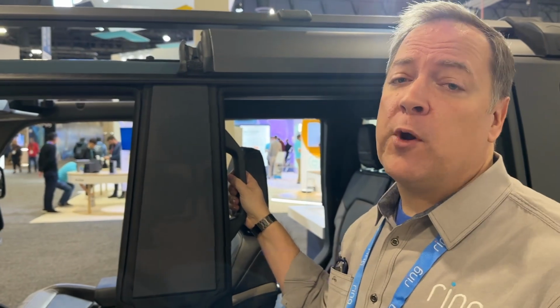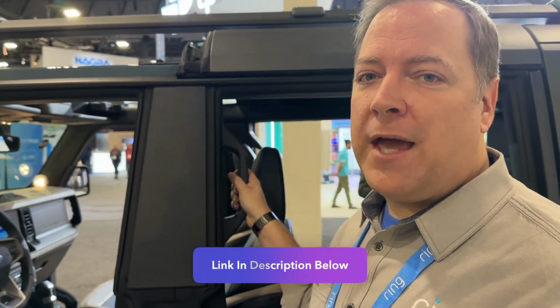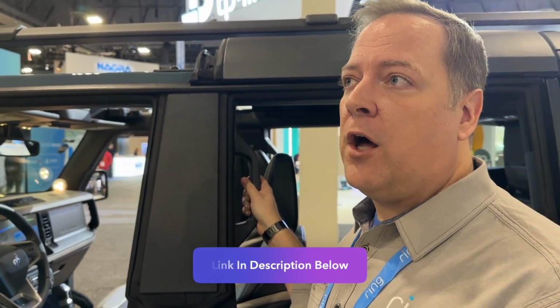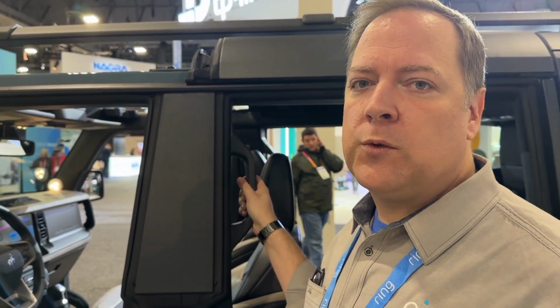So this is available for pre-order now on Amazon.com, Ring.com, and BestBuy.com for a $199 special pre-order price. When it ships on February 15th, that MSRP will go to its normal $249.